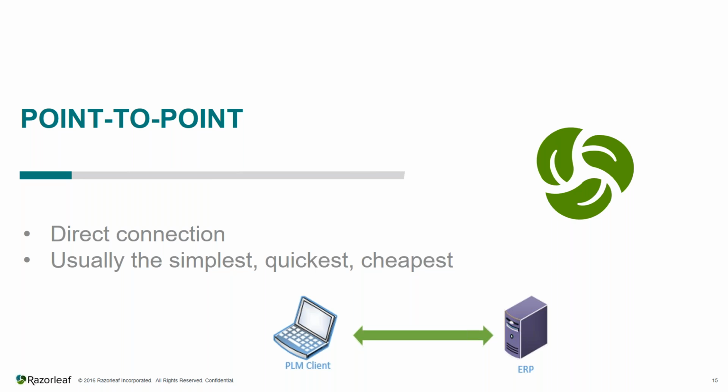So we want the case that when a PLM user goes in and creates a new item and then goes through the process of releasing that item, we want that data to go to the ERP system. So in a point-to-point integration, the user would create his PLM item. He would then release the item, and some event would fire. The PLM system would fire an event, and then our customization would run. And our customization would go through some pretty simple steps.